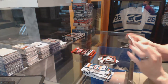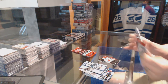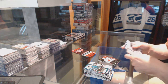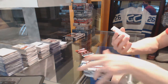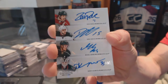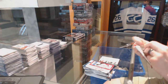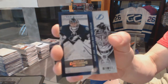Base. Base. Base. We've got a quad autograph for the Minnesota Wild, Zach Parise, Dany Heatley, Mikael Granlund, and Darcy Kuemper. Quad autograph for the Wild. And a playoff ticket numbered /100 for the Tampa Bay Lightning, Ben Bishop.